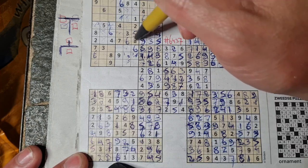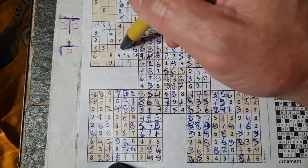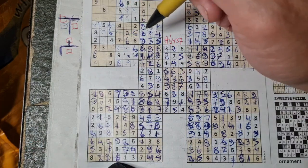8 in this column, 8 in the middle column, so the column next, only 2 places left for the 8, should be here or there. We see an 8 in this row, no 8 there, 8 should be there.